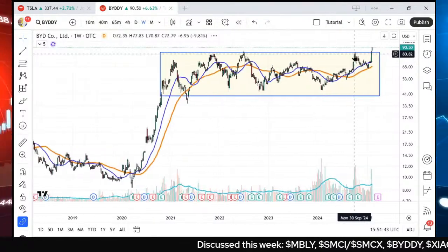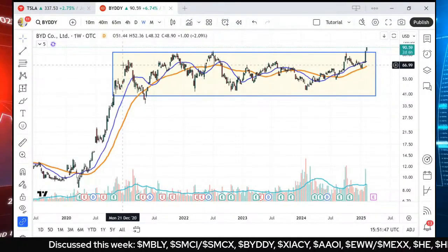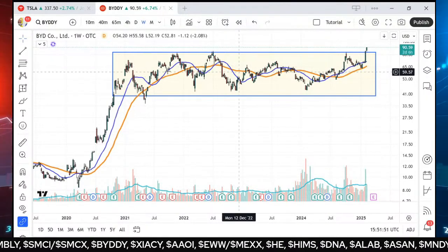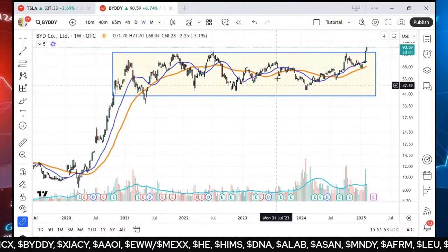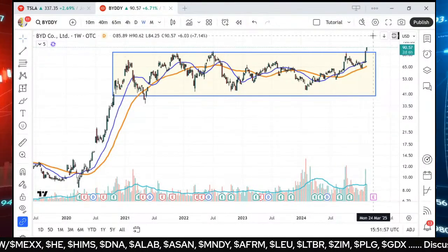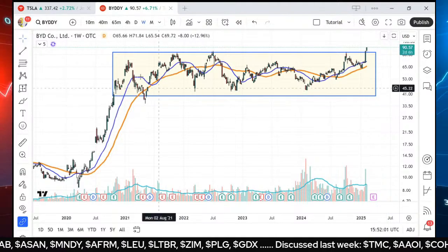Where are we going after here? You just take this whole range here, and then you use a point and figure. I have to do a point and figure analysis and count how many bars here, and then the range between 40 and 90, and then I could guesstimate what target it will go to the next step. So that's about it.